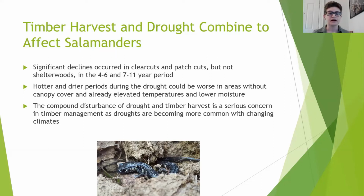So that suggests that these hotter and drier periods during the drought were worse, or at least they were not able to adjust to it in areas without canopy cover to help protect the microclimate.